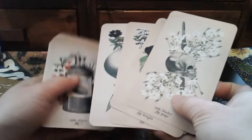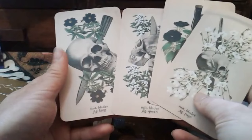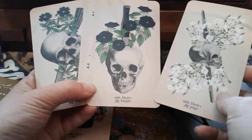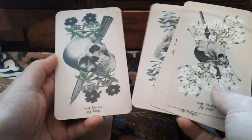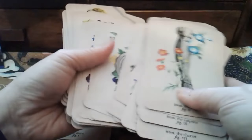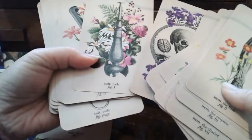The page, the knights, queen and king. King. Okay, so it's like movement, creation, and management. Yeah, I don't know. I quite like the first set of quartz the most, the clearest, I feel. Where is it? The coins. Yeah, the coins is my favorite so far.